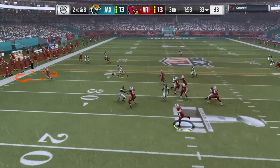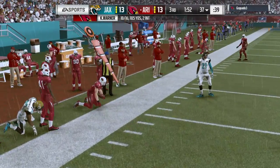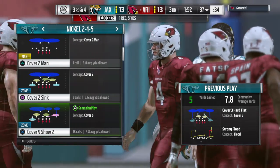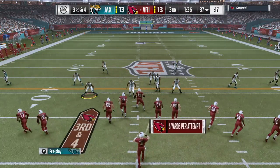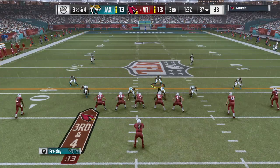Now a shotgun snap as they'll look to throw. And he's got Decker, left side. That catch good for 5. It's 3rd down. I know many people like to throw to the tight end, maybe in a little flexed out position, because he creates mismatches with his size. But slot receivers do the same thing with their quickness, their speed, and their route running savvy.